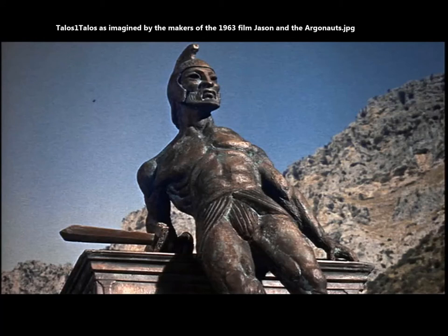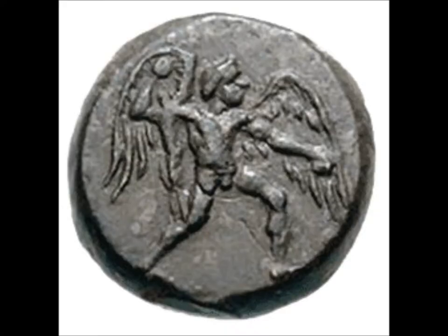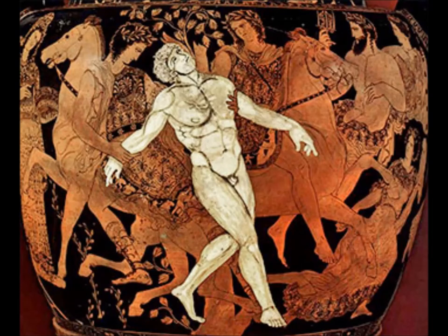So if that was the case in ancient Israel with Solomon's throne, you could imagine what was going on in the ancient world. They had robotics, and we don't know what else they had. But this is just one of the tales. Okay, let's call it a myth. But one of these images is from the Hollywood movie, the 1963 film, Jason and the Argonauts.